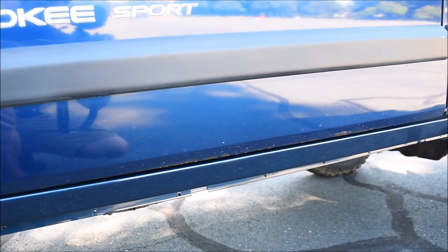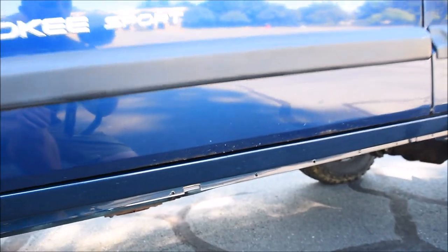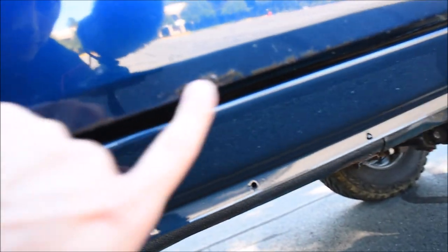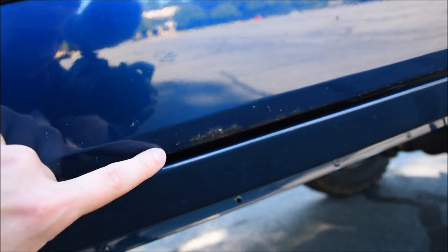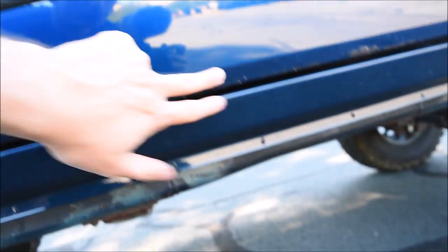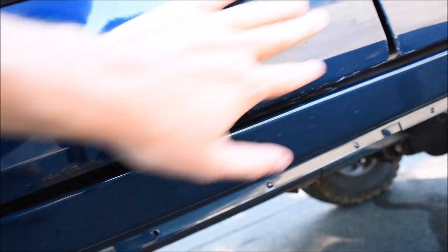Now the bottom of the doors here could use a little bit of body work. This right here is actually not dirty, it's just surface rust that's starting to form. This is a pretty common area for surface rust to form on these old Jeeps. Of course, there's also a good amount of rock chips here as well that we need to get fixed up.